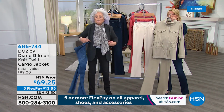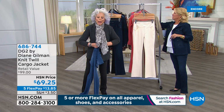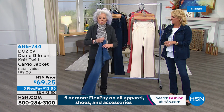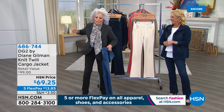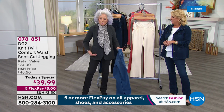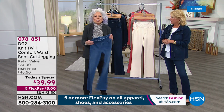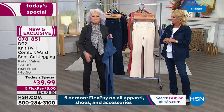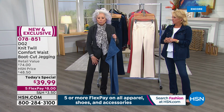I love that. On the other hand, I happen to have another article of clothing on that you would never think about as a knit. I have a spring weight knit blazer on. Oh yeah, this is a knit. And so here's another great way to go. It looks good with a blazer. It looks good with a more casual cargo jacket. It's gonna look good with just a t-shirt. These are also all year round. In the wintertime you may have to wear a tight underneath it like you would with any denim on the most freezing day.